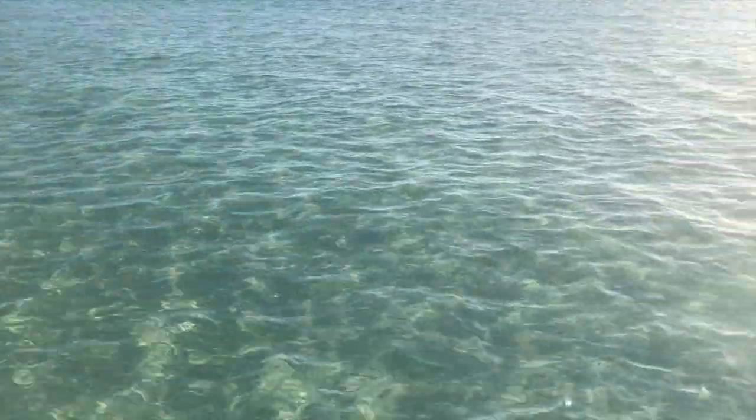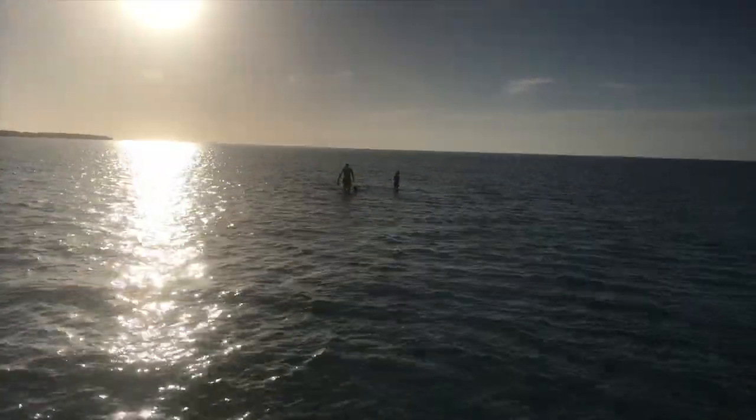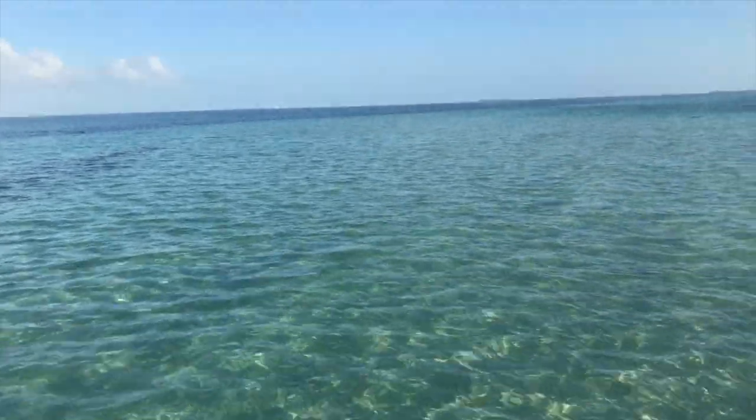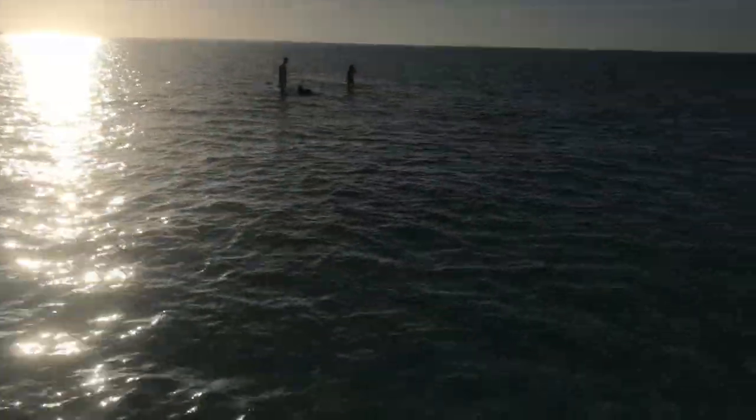Yeah, look at this, guys. Getting ready for the old sunset out at Cottrell Key. This is the best sand in the Florida Keys. Baby soft. But you can only get here by boat. And you got to know how to get here.